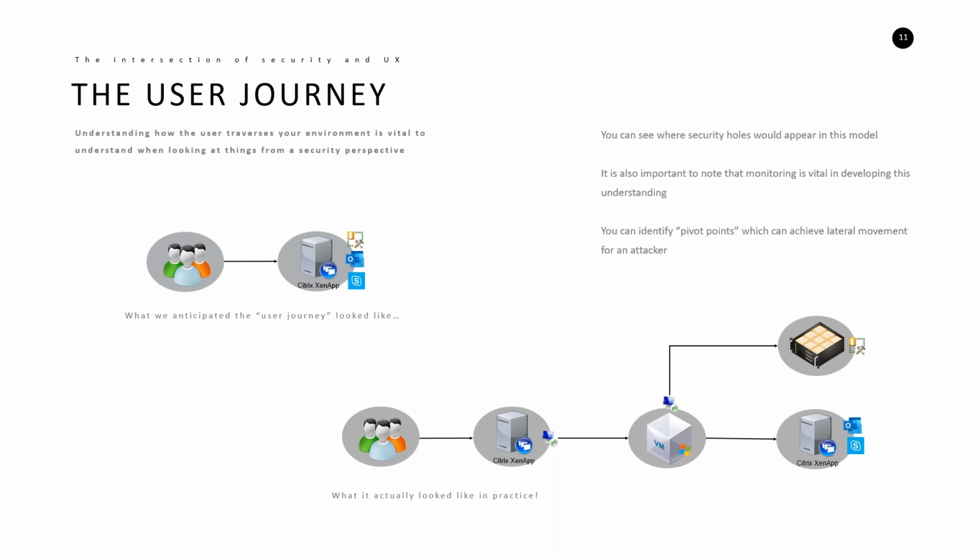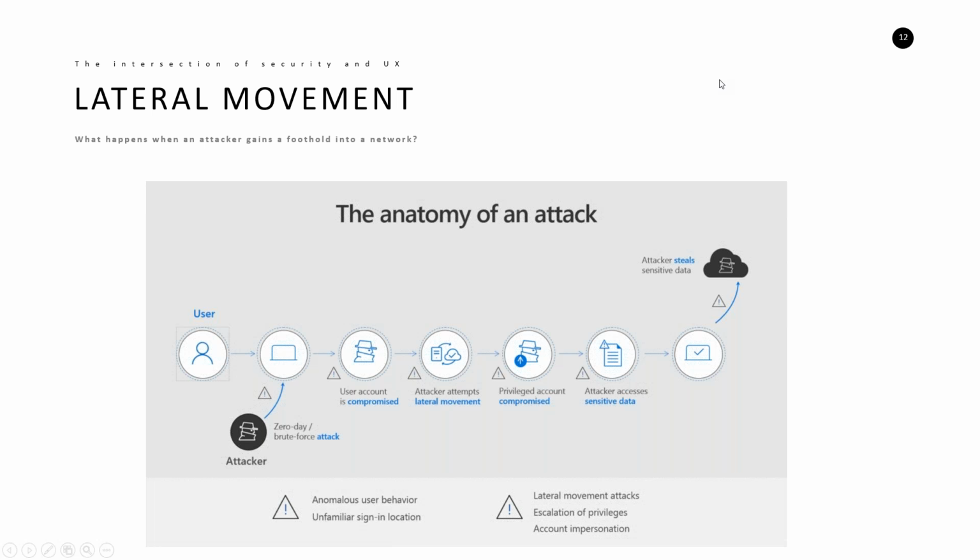Now, I know this is a bit of an extreme example, but understanding how those users work is key to just about every single part of what we're going to talk about. You can also say that's where security holes would be, for instance, the Windows 7 machine wasn't patched very well. They could run command prompts, they could RDP to systems that they weren't supposed to get to, and they could launch PowerShell from certain points. So there were a lot of pivot points that let an attacker get a foothold in the network. But what I'm trying to say is it's imperative that you use monitoring and your knowledge from talking to the users to work out how they're doing their jobs, because it's so vitally important to understand that user journey for lots of the things that we're going to talk about here.